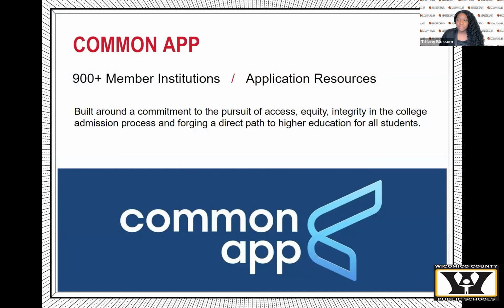Let's talk about the Common App and the Standout College app. So as part of our commitment to access potential future TERPs, the University of Maryland is a member of the Common App, and this application platform allows students to seamlessly apply to any of its 900+ member institutions. The Common App can be accessed through our admission website, admissions.umd.edu, or by visiting commonapp.org.